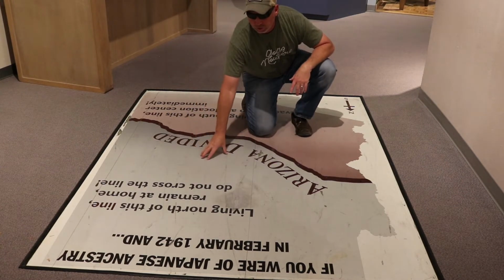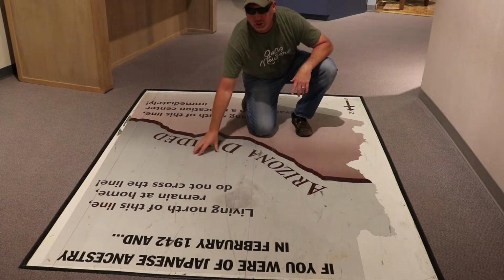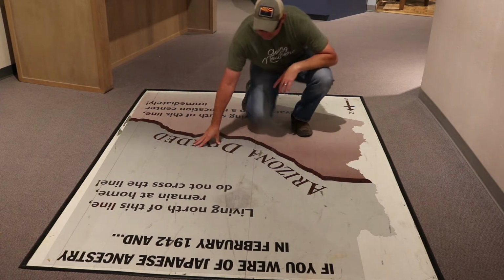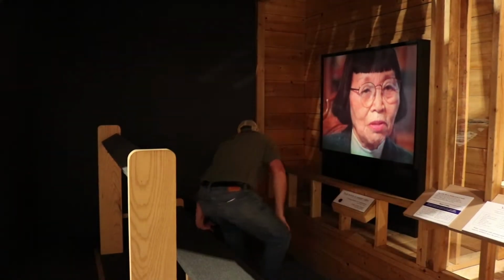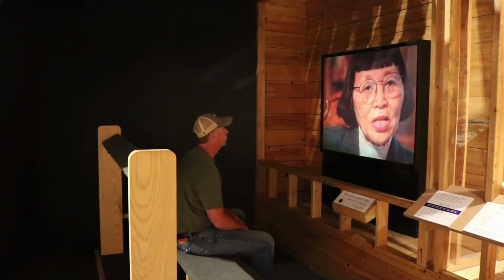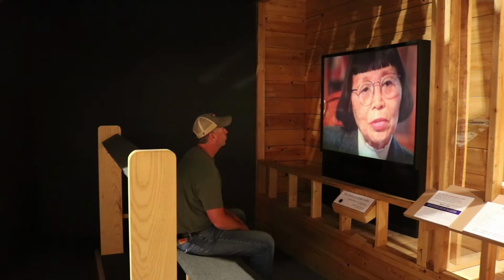And this is whether you were going to go to a Japanese internment camp or whether you were going to be able to stay at home. It's a huge piece of Arizona history. Said about that joke, we had to make your own mattress, and they pointed to a stack of hay that you fill it up with.